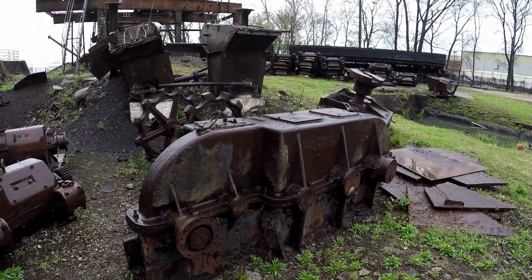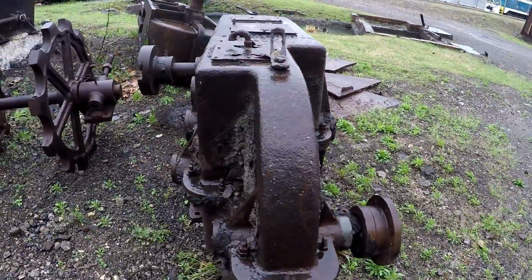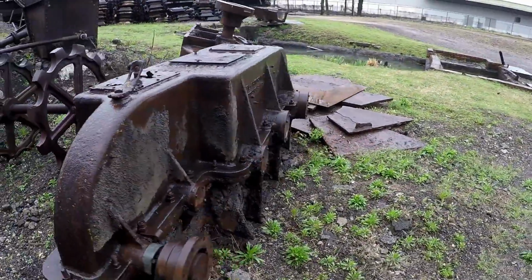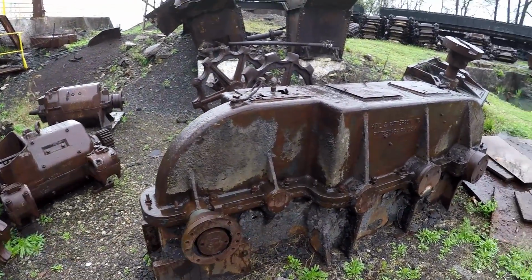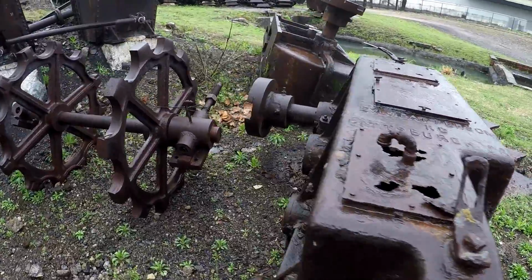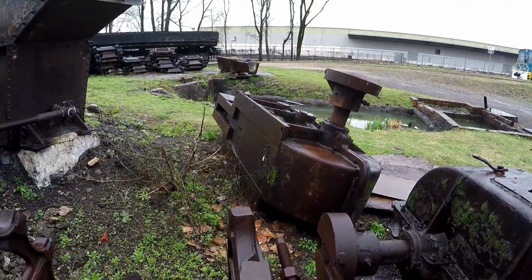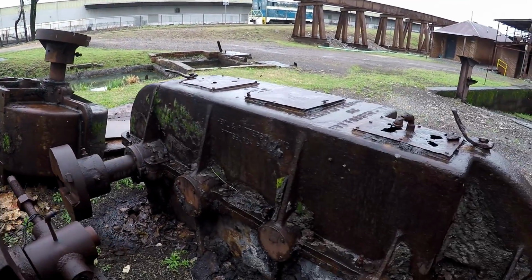This is a gearbox right here. Very old gearbox. Before reduction, that's your input there, and that'll be your output. There's another one right there. Very cool. Heil and Patterson.